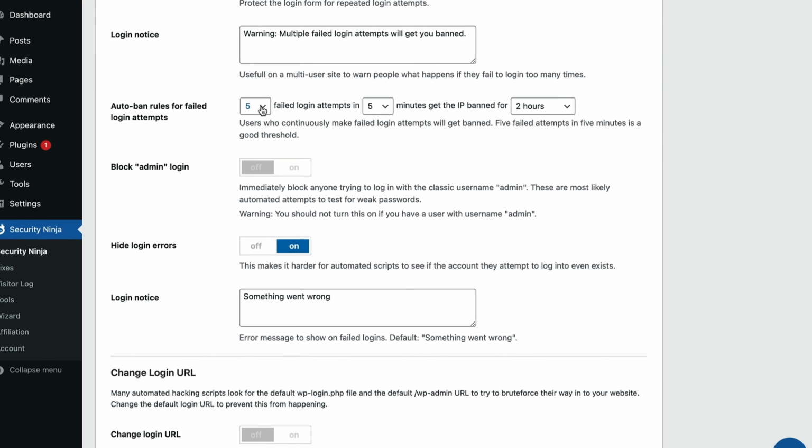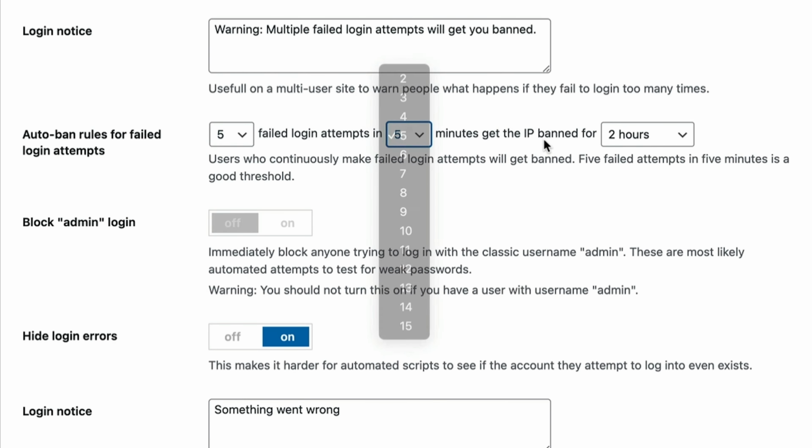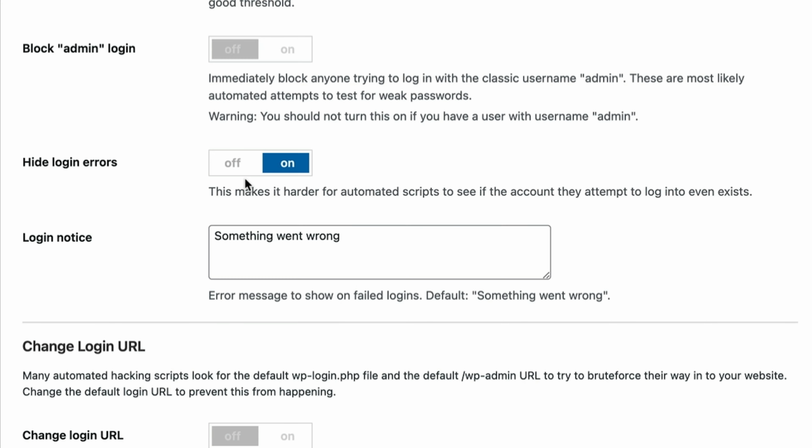WP Security Ninja offers login form protection with features like auto banning rules, which block users after multiple failed login attempts. Plus, you can hide login errors to prevent hackers from stealing critical info and change login URLs to obscure entry points to your site. And these are just some of the security features you'll get.